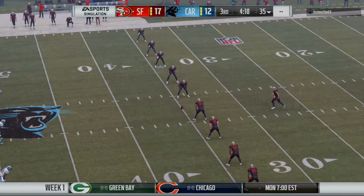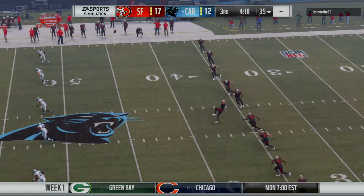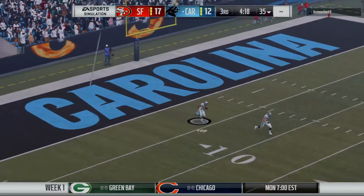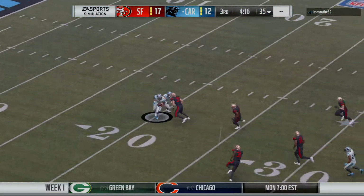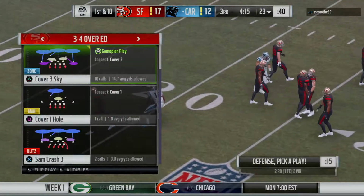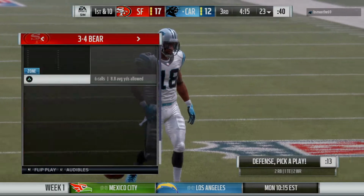Well, they tried to get 2 and ended up getting none because the quarterback had nowhere to go with the ball and ends up getting sacked. Nowhere to go at all. Great job, though, defensively. They were ready. And he'll get across the 20 before he's brought down at about the 23-yard line.